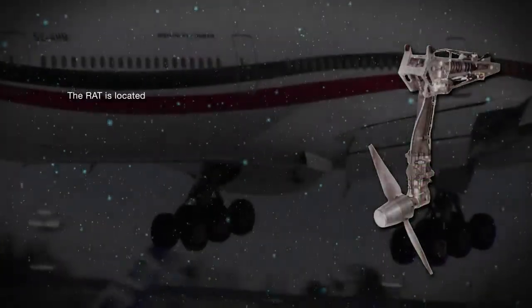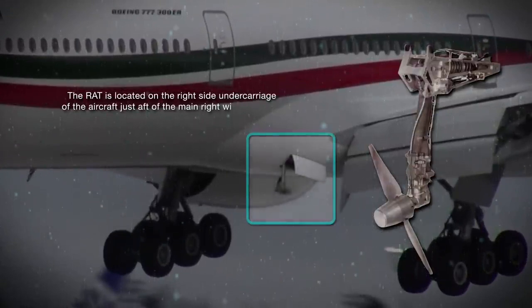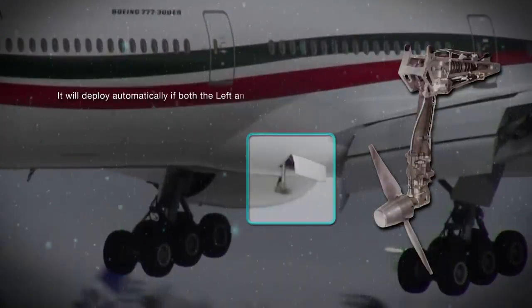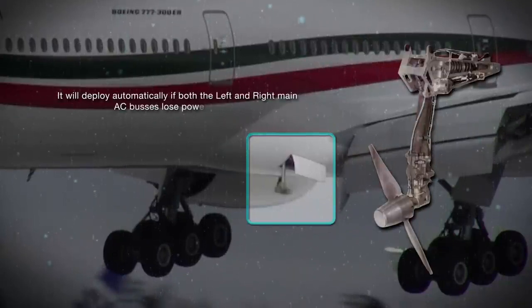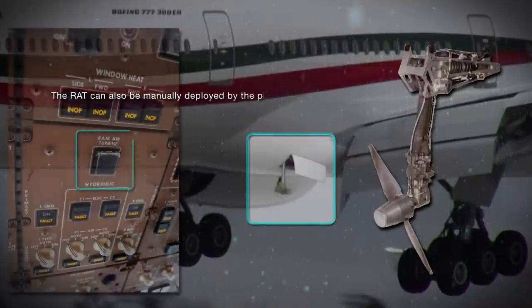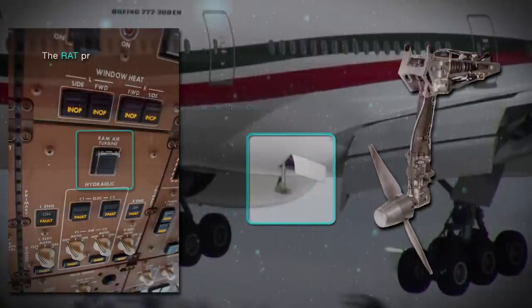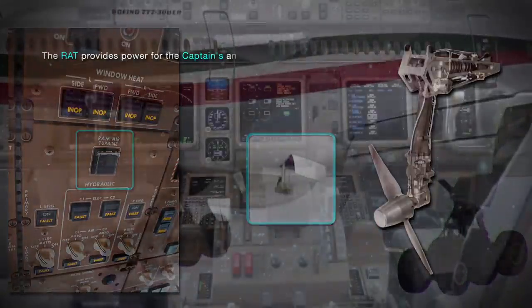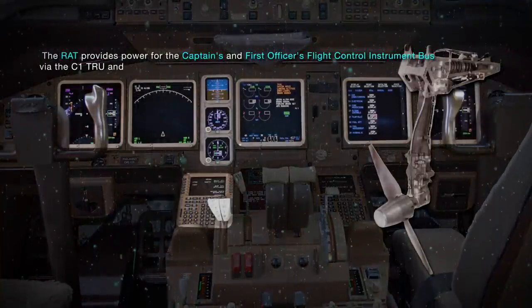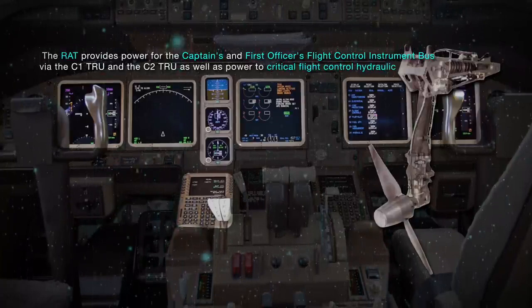The RAT is located on the right side undercarriage of the aircraft, just aft of the main right wing structure. It will deploy automatically if both the left and right main AC buses lose power in flight. The RAT can also be manually deployed by the pilots from the overhead hydraulics panel in the cockpit. The RAT provides power for the captain's and first officer's flight control instrument bus via the C1 TRU and the C2 TRU, as well as power to critical flight control hydraulic systems.